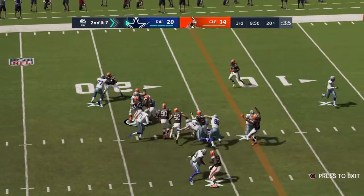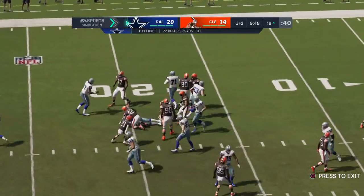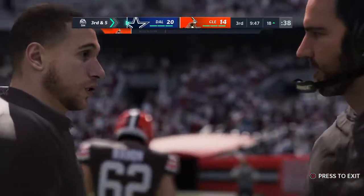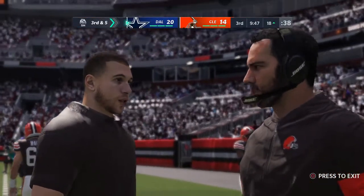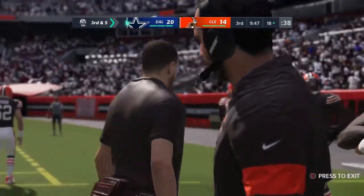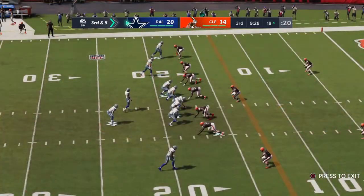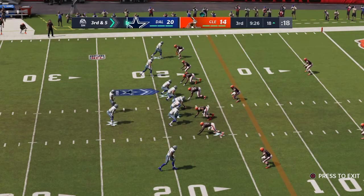Again, it's Elliott. And he'll take this inside the 20 and down to the 18. Call it a gain of a couple, and that's going to leave him with a 3rd and about 5. Well, that's not a run that's going to make any of the highlight tapes, but they've been moving it well all game on the ground. This is another one that keeps them moving forward.